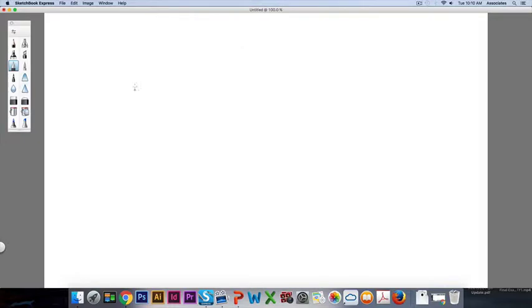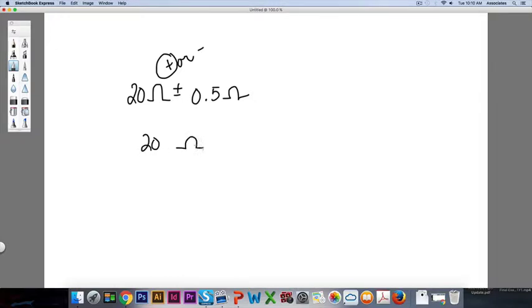We had 20 ohms plus or minus 0.5 ohms. Remember, this means plus or minus. To get the greatest value, we're going to take the plus sign. So I take 20 ohms plus 0.5 ohms. Remember to line up the decimal points. So I get a value of 20.5 ohms.